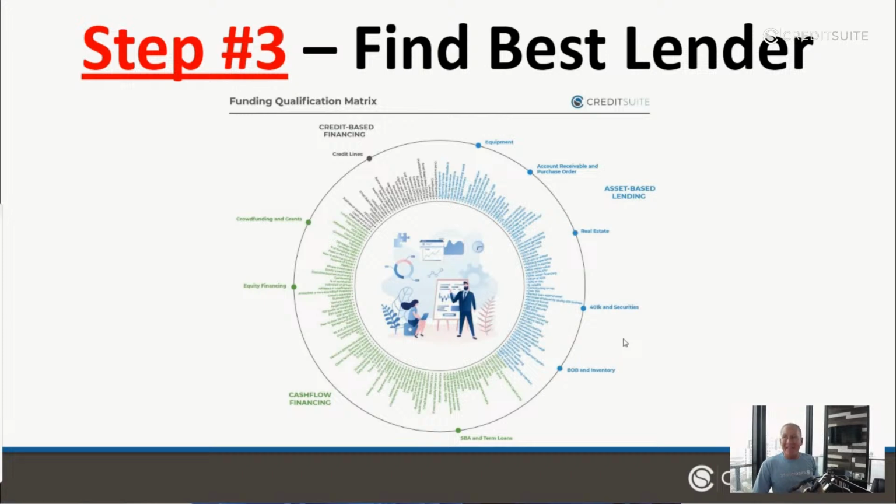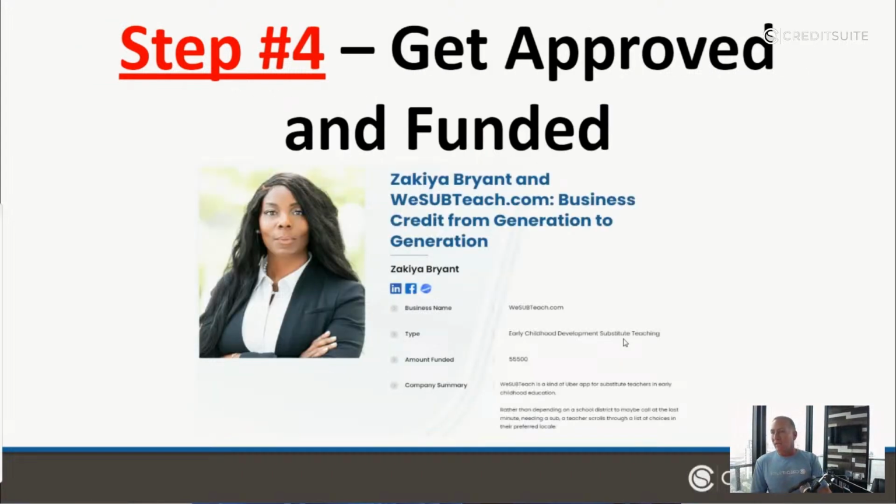So you've got to find the right lender, because some lenders don't like your industry. Some lenders don't like your time in business. Some lenders don't lend to you if you have bad credit, even if you do have revenue. But once you know your strength and find the right type of funding, the right funding category per se, then you're able to find the right lender. Then you're able to get approved.